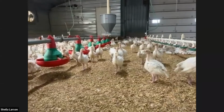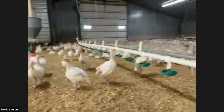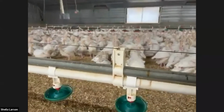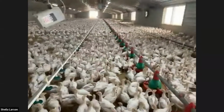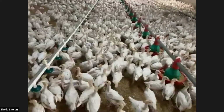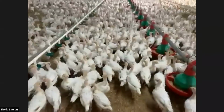But they definitely are very curious of what you're doing, why you're in the barn. So they just kind of follow you around. As you can see, turkeys like to flock together. They like to be together. They don't really want to be by themselves.